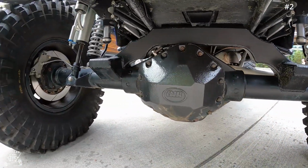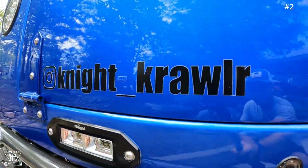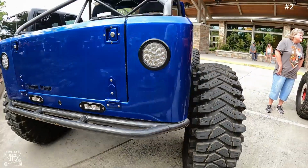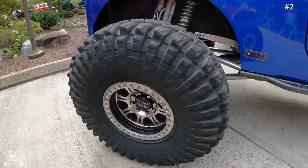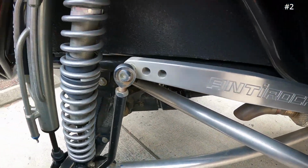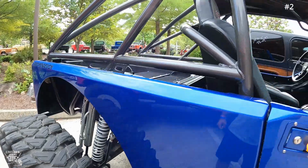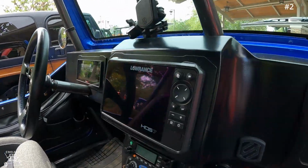It's triangulated 3-link again, so it flexes really well, I would say. It's got cool reverse lights, and I mean, everything. You can see just the amount of stretch on this thing is crazy. It's got Raceline bead locks, anti-rock sway bars. Going back in there, you can see some of the custom cage work that's been put into this thing.